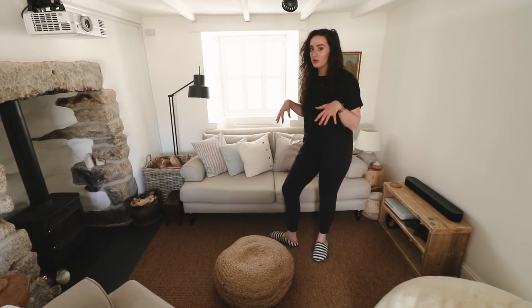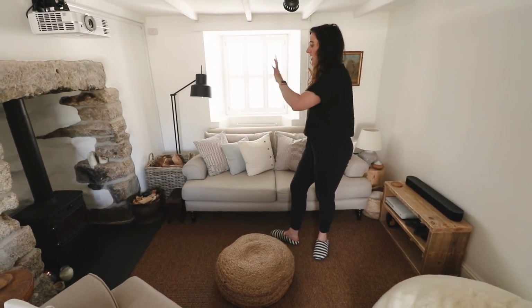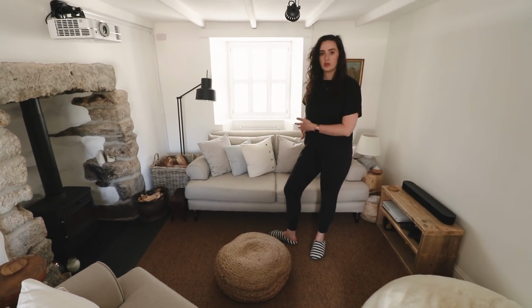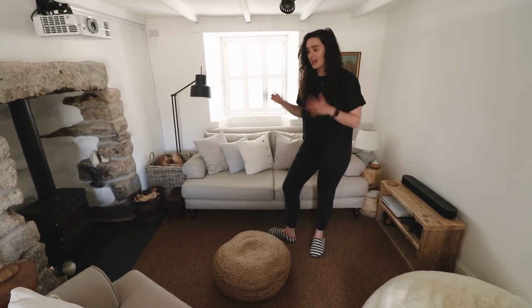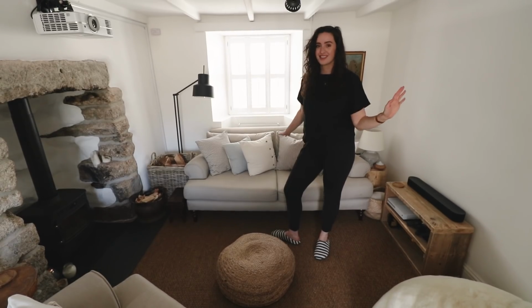And this layout transformed this room, because we originally had it completely different, with the sofa against here, and we really wanted a projector. Then someone suggested we put the sofa along the wall with the window, and I was like, I never would have thought of that, and it honestly made such a big difference. So thank you to that person who suggested it.